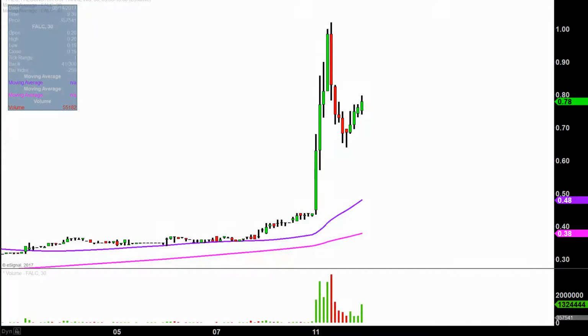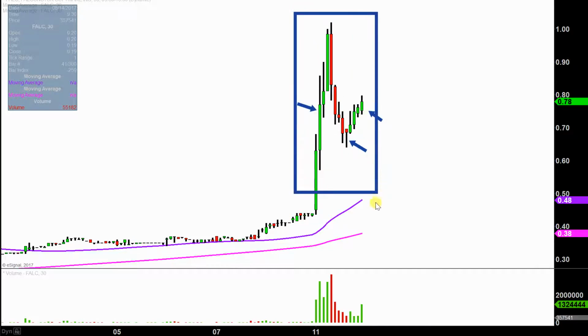Real quick, what do I mean by 30-minute in case maybe you're new to charts? Instead of each one of these candlesticks here representing 1 day's worth of price action, which is what you would normally see, each one represents 30 minutes. While this here may look like several days worth of time, it's actually today's price action broken down into 30-minute time slices.